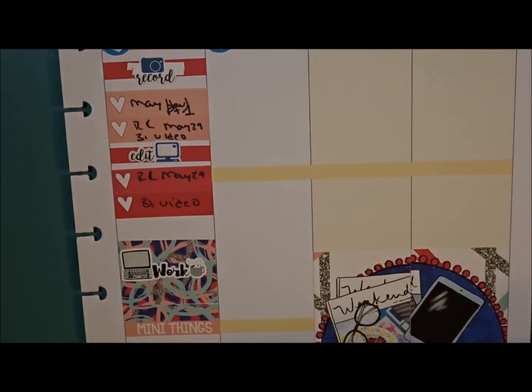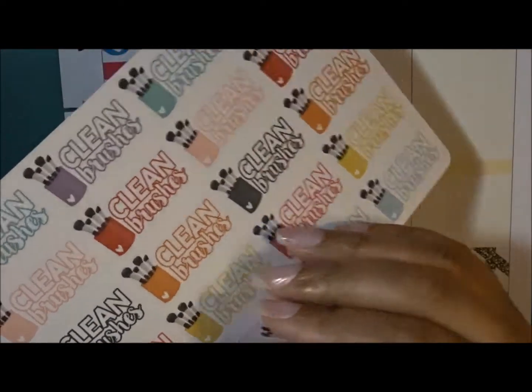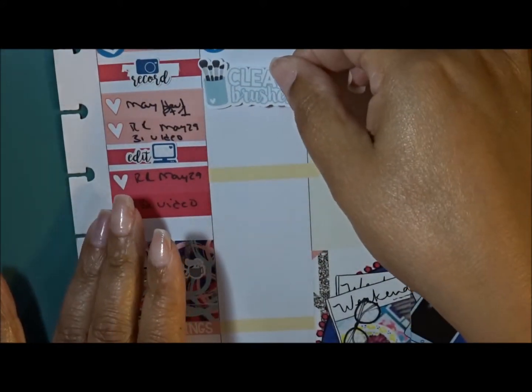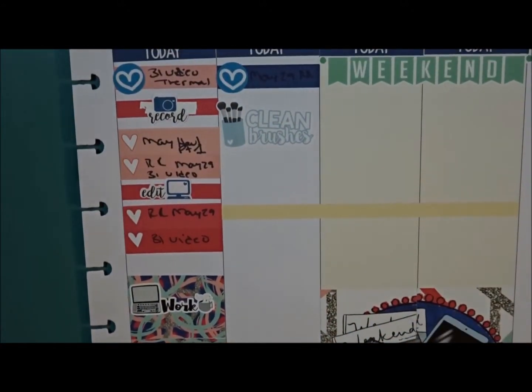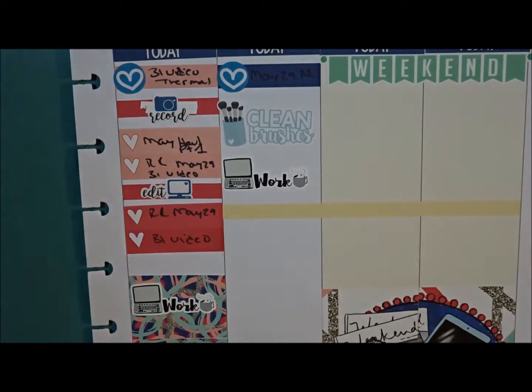And then I did clean my brushes that I haven't done in a long time, and these are from Soda Pop Studio. And anything that I forgot to mention, I will list below. Okay, so there's that. Let me get a sip of coffee. And I had a bunch of errands, but I did want to get some work done before and then I was gone the rest of the afternoon. Okay.